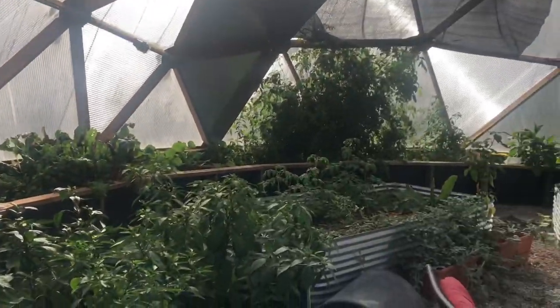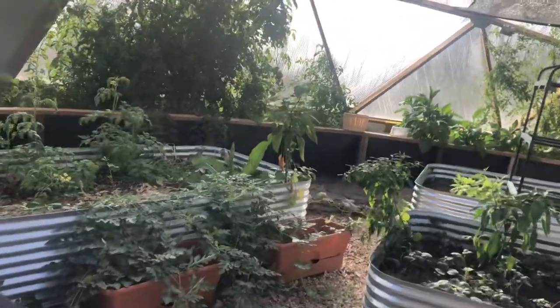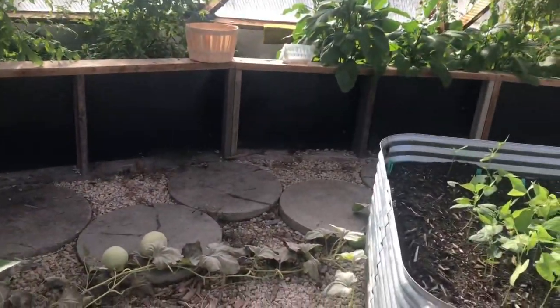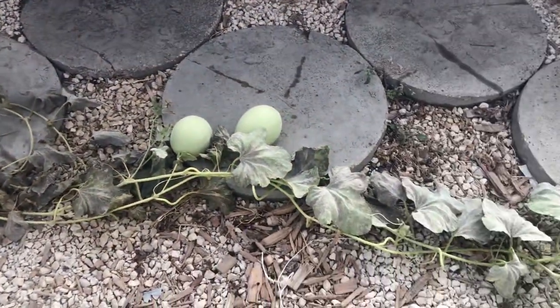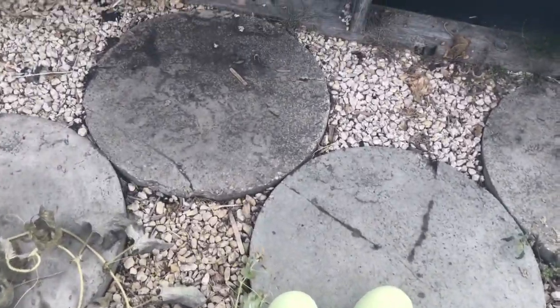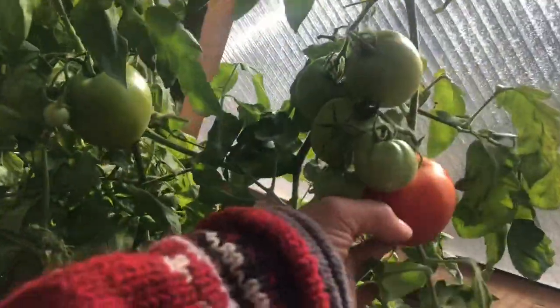Let's go over and see the celebrities over here. I still actually have watermelon in here. You guys see that watermelon in there? It's awesome. My cantaloupe vine is out of control. Now, it has so much of that white mold on it, but it's so far to the end of the season, I'm not going to sweat it. I'm just going to let it finish what it's got to do, and then we're just going to pick them. Here's my celebrities.